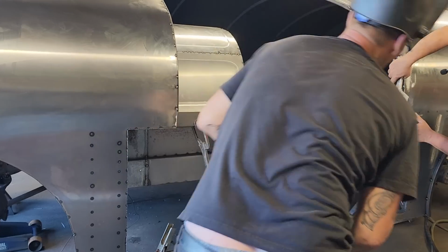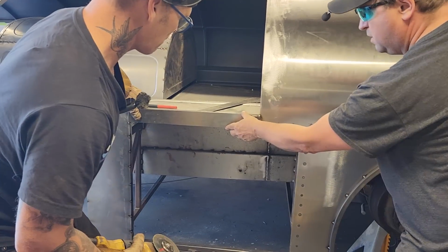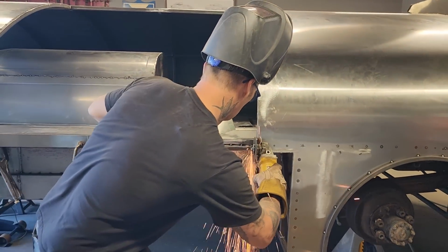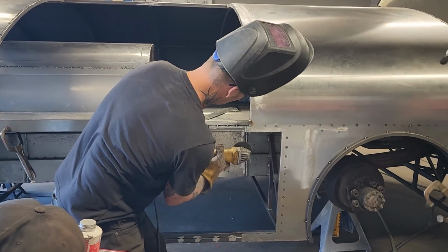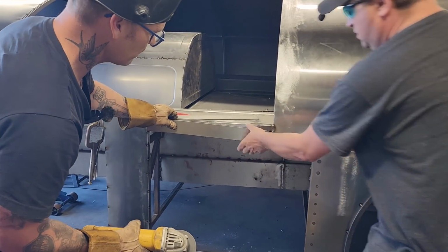Are you welding it up down here? No, let's cut this piece off. I can put a little piece in there. Yes, we can. Just a sec. Pull that out. Does that work for you now?